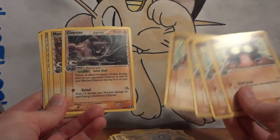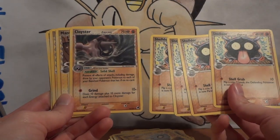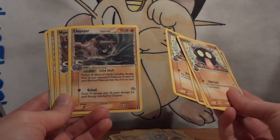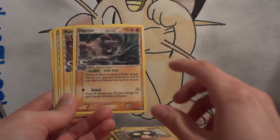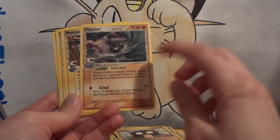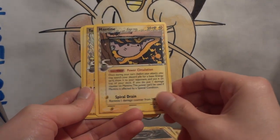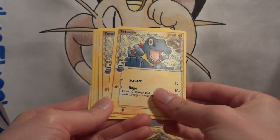are typically terrible. A 4/1 line, I can't really think of a scenario even just in the current game where you would want a 4/1 line of something. Typically you want like a 4/3 line, 4 Shelgon, 3 Cloyster. So here we have a Mantine, which is another rare, nice basic Pokemon. And so here's the evolutions to go with that Feraligatr.